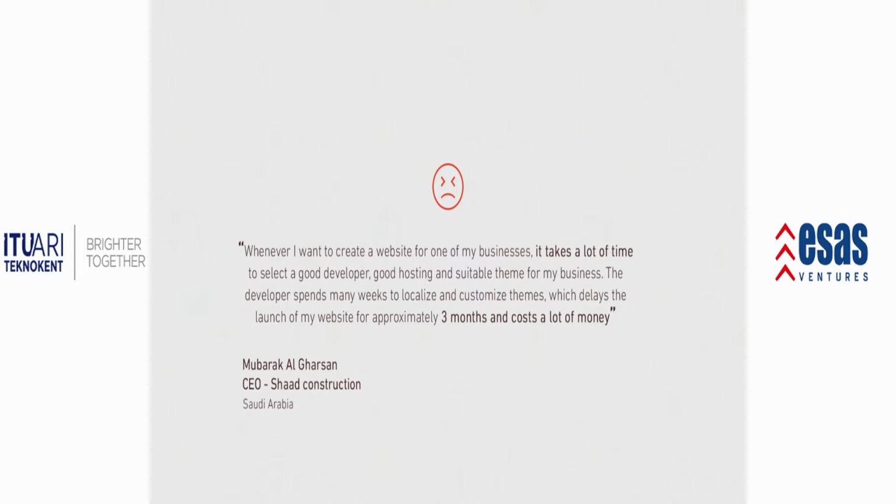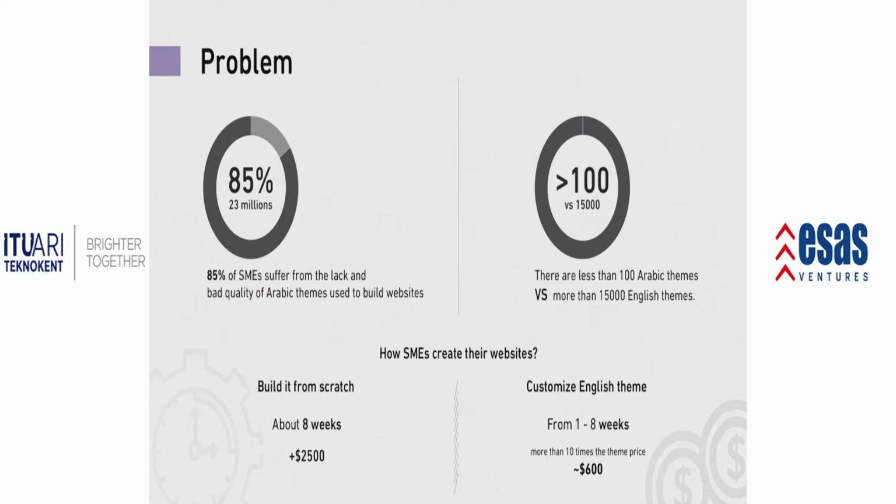Hello, my name is Saleem Summour from Lavender. We are in 2018, and building an Arabic website is still very expensive and hard. For example, one of my customers, Mubarak Al-Gharsan, spends many weeks finding a good developer and a good team. Then the developer spends many weeks customizing and localizing the theme.